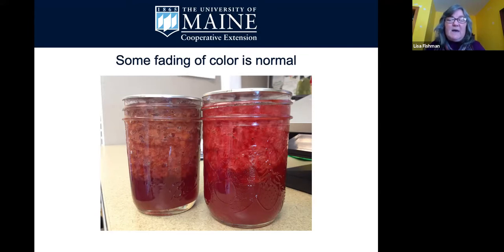Please note that low acid foods, including tomatoes, can be spoiled and not have any change in flavor. So tasting is not a good way to determine whether food is safe to eat. If you have any doubts whatsoever about how a canned food was prepared or stored, or whether it's spoiled, please throw it out. The old adage, when in doubt, throw it out, is very much in play here.